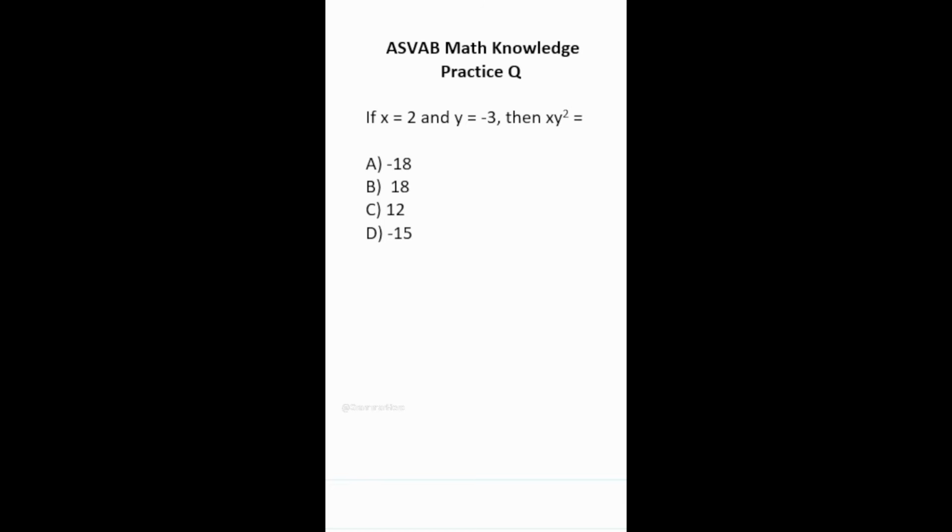Solve this math knowledge practice test question for the ASVAB and PiCAT. It says, if x equals 2 and y equals -3, then x y squared equals. So let's copy this one down as if we're writing on our own scratch paper. Again, we're told to let x equal 2, y is going to be -3, and we're going to be plugging those values into x y squared. Let's go ahead and substitute them in. This becomes 2 times -3 squared.